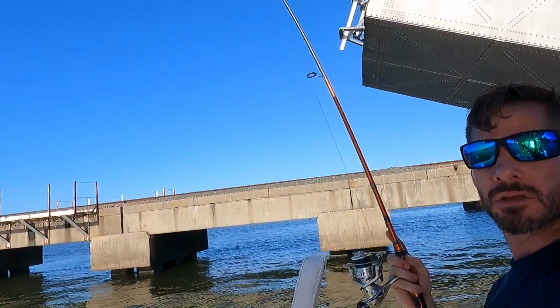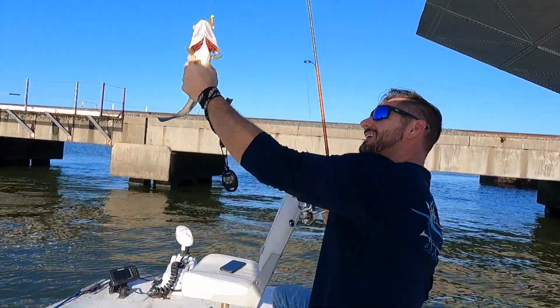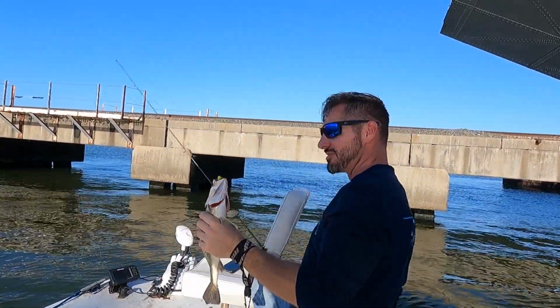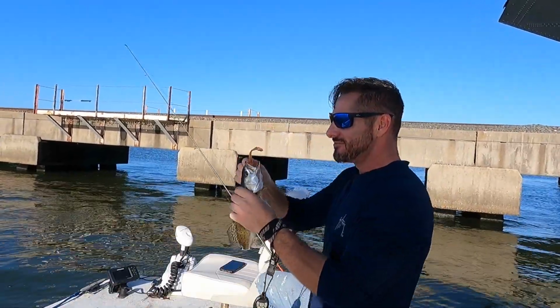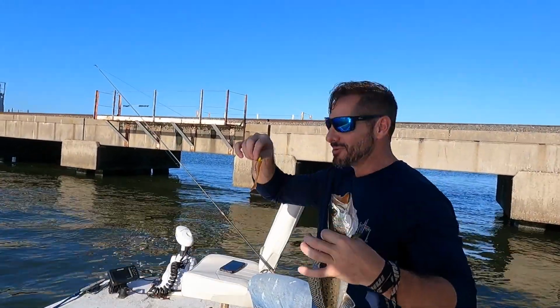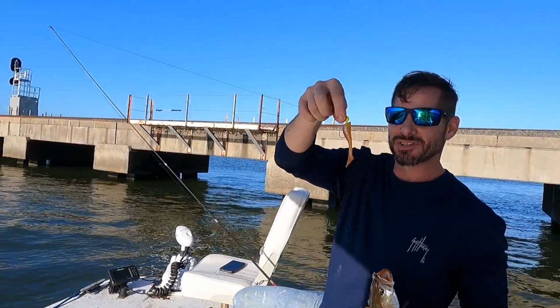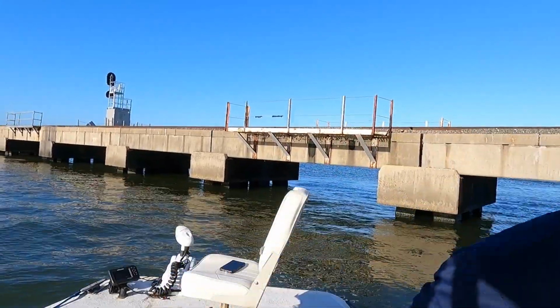Oh yes. Okay. All right, I threw that other bait. It was clear. I did not catch a single thing. I put this on. Yes. Got our first speckled trout keeper in the boat, baby. This is the color I switched to. It's just a little bit darker, not as translucent as the other.